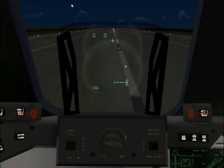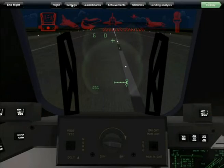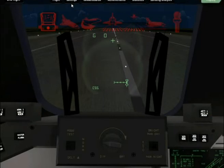I'll just go to a replay because the replays are amazingly impressive. These have only been fairly recently introduced to the app, but these are really like broadcast quality shuttle replays. So now you're seeing the flight we've just done, and you can save these, certainly on the iPad, to your camera roll and upload them to YouTube or whatever.